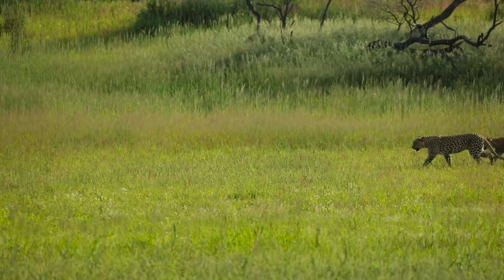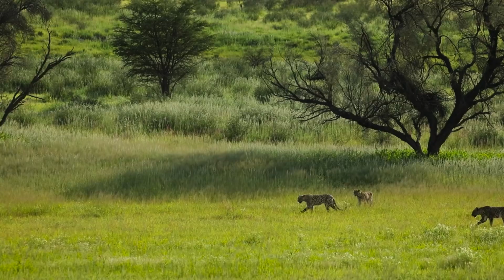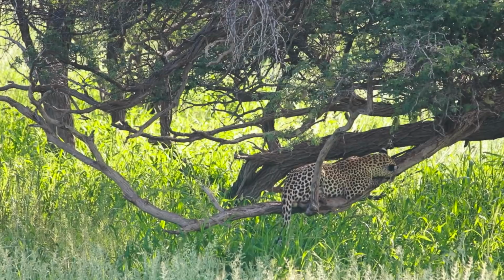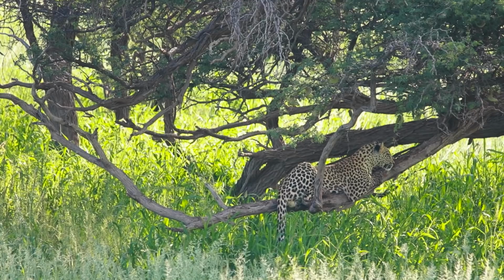Just when we thought it couldn't get any better, Mira surprised us the following morning by bringing out both of her cubs. Shortly after 8 o'clock, we found all three of them walking in the riverbed near Montrose Waterhole. At some stage, Mpilo jumped onto a low-hanging branch to sharpen his claws. At this stage, the other two leopards were hardly visible because of the tall grass, but we could see them walk past underneath.